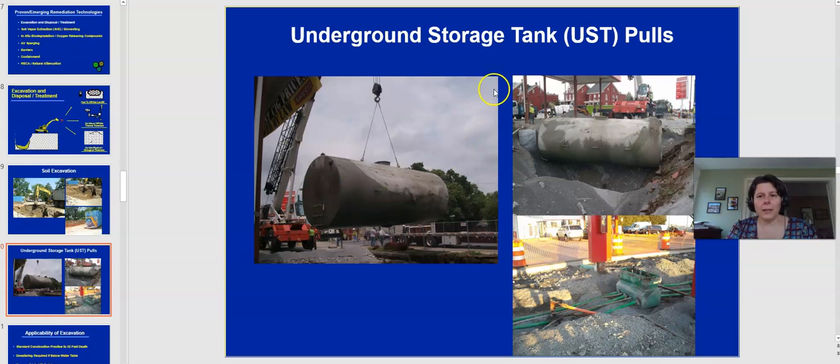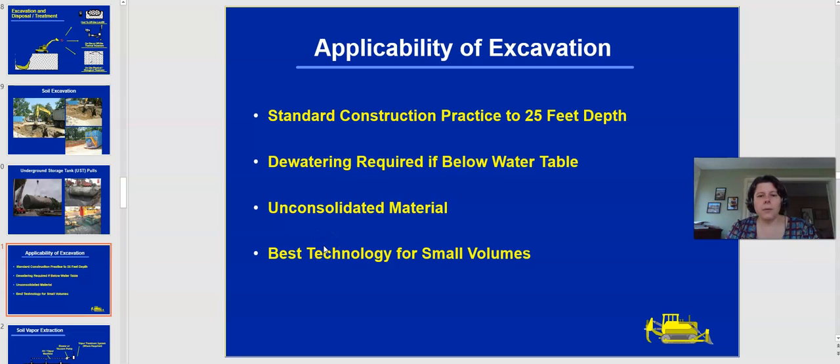Another thing you do right away is you pull all the tanks. Tank pulls happen all the time. These are what gasoline tanks look like below the ground. Here's a gas station. You pull these tanks out and remove the source of the pollution and then the soils around it, and then you can put in a pump and treat system. With excavations, usually you can go down about 25 feet. You have to dewater the site, so you have to make sure that there's no water coming in, so you may be putting in barricades around it. These work great for small settings and small areas.